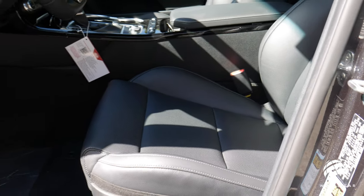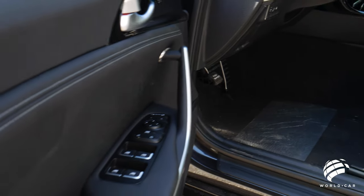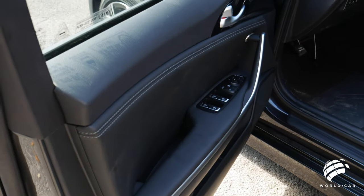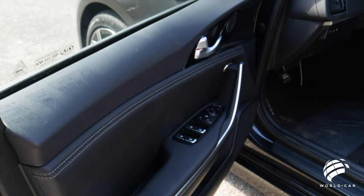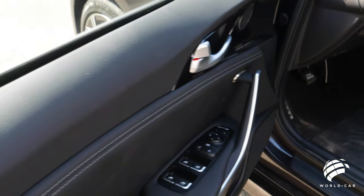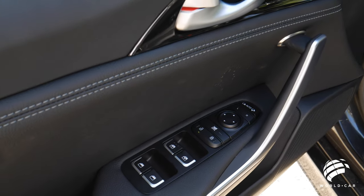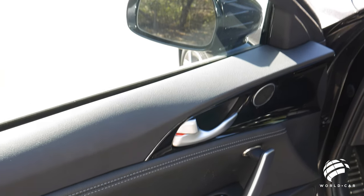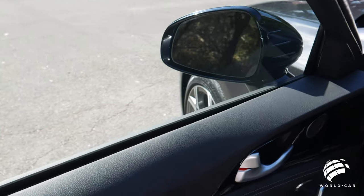Over on your driver door, you have your power windows, door locks, mirrors, all your traditional stuff. One thing this vehicle does have, if you are going into a tighter parking spot, is power folding side mirrors, which you can set on an auto function. So when you lock your vehicle, the mirrors automatically fold in, reducing the chance of damage from someone hitting it by accident. But if you're going back on the road or trying to get into a tight parking spot, you can hit the button and fold them in while the vehicle is still moving.